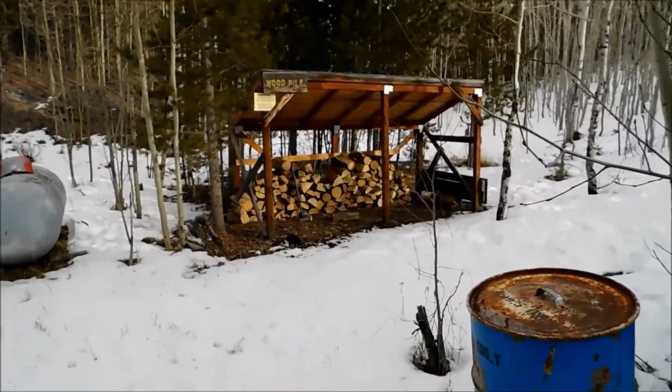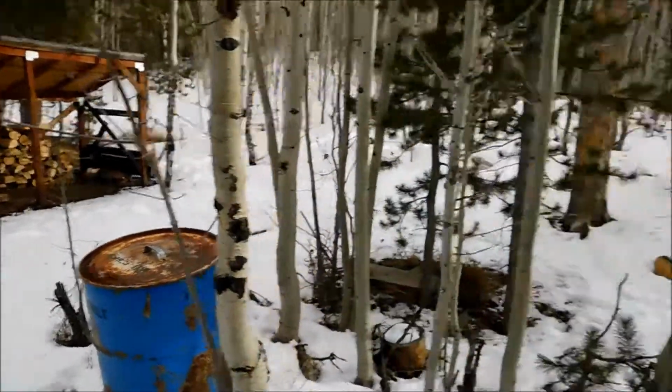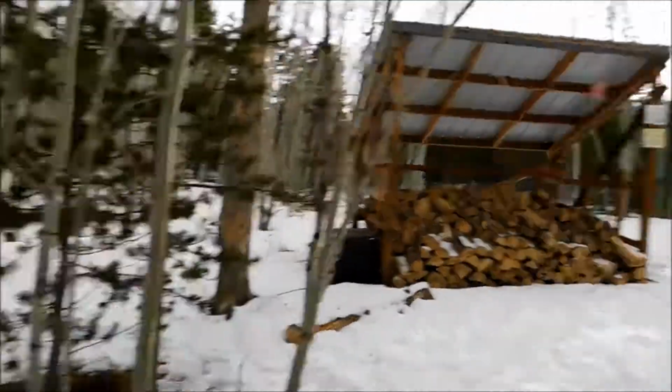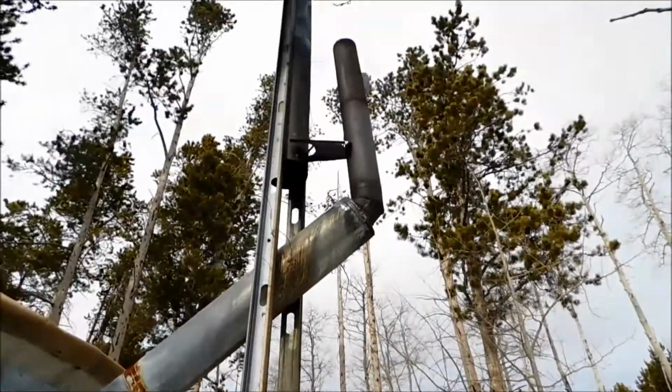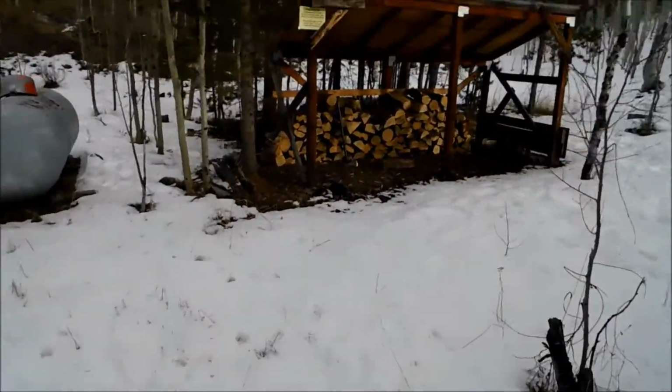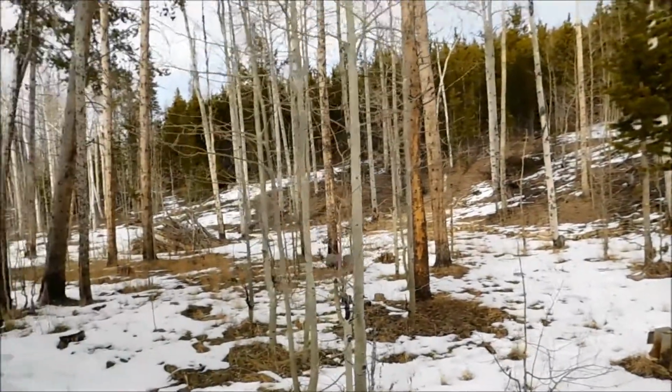And then we got wood for days. Wood pile with an axe that they supply. And there's the stove pipe. We got a fire going kind of in there. It's just sputtering. But yeah.